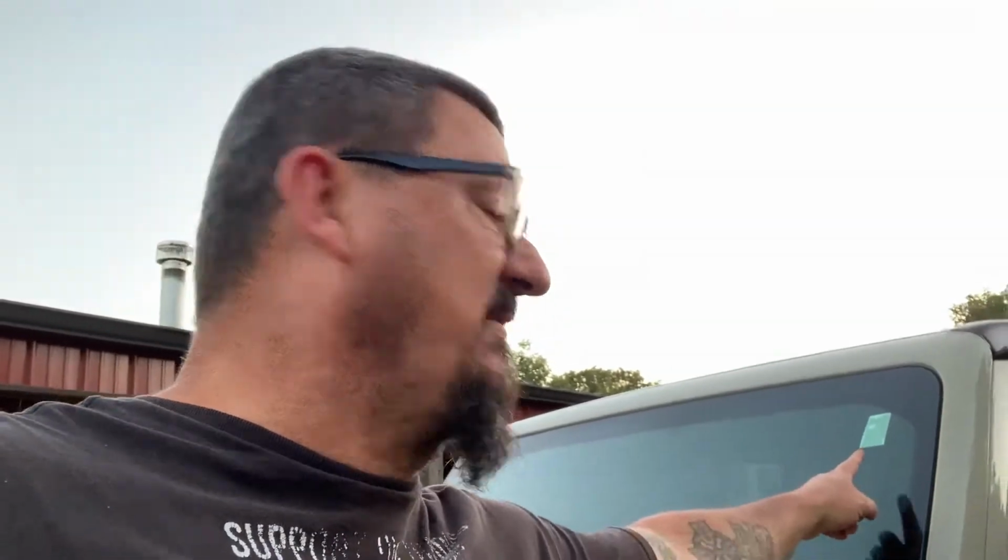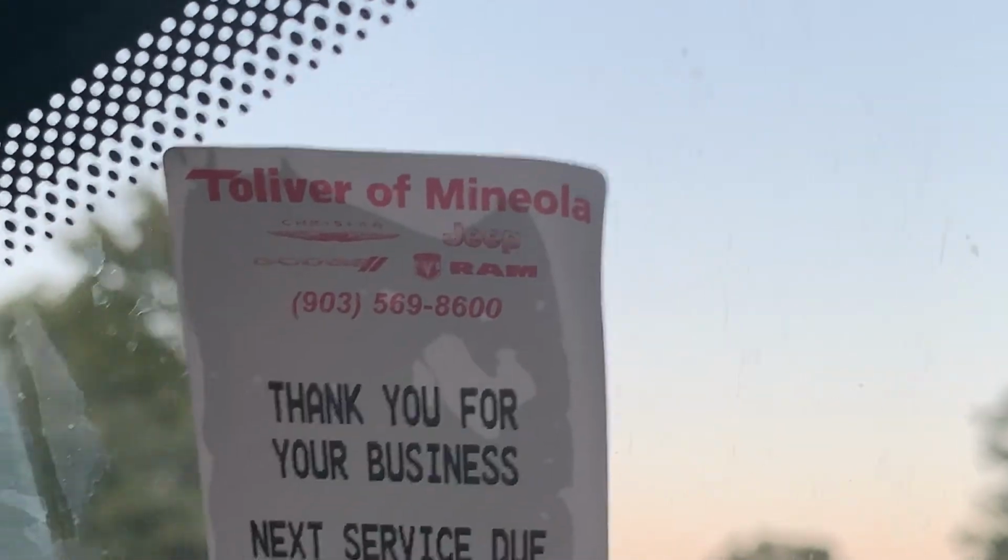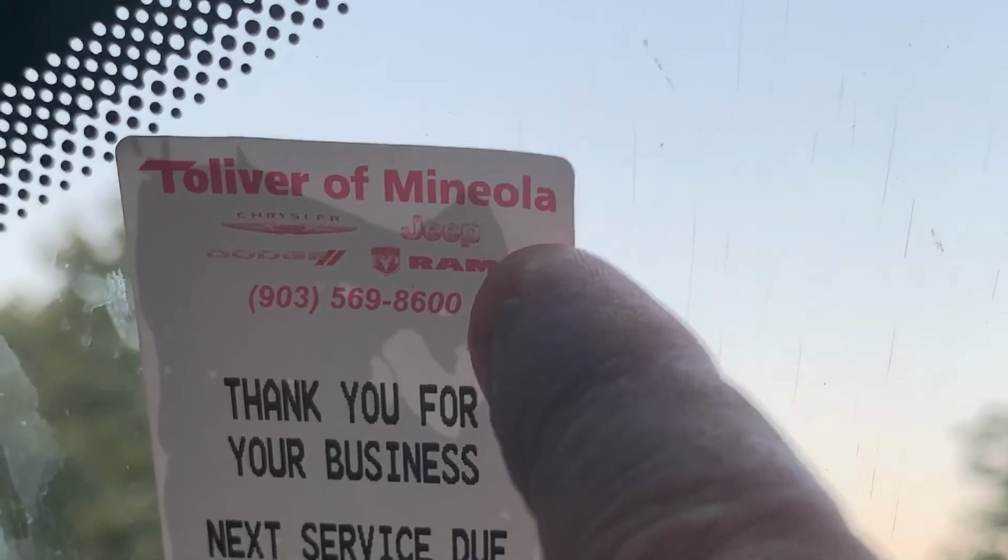Here's the funny thing. Saturday morning we were going back because she had to sign some paperwork, and I was sitting in the Jeep waiting on her. This sticker on the inside of the windshield is what this whole video is about. Let me flip it around and show you what's going on. So I'm sitting here on Saturday morning, getting ready to leave and run some errands, and she was setting the alarm on the house or something. I just happened to look up right here, and let me flip it around and show you. Oddly enough, that says Tolliver of Minola.